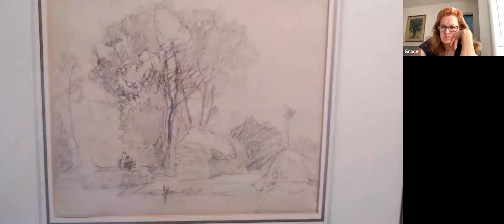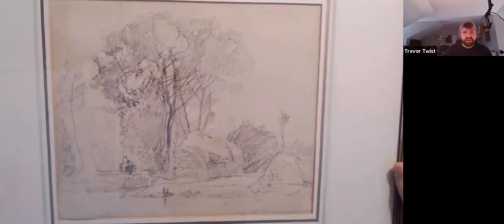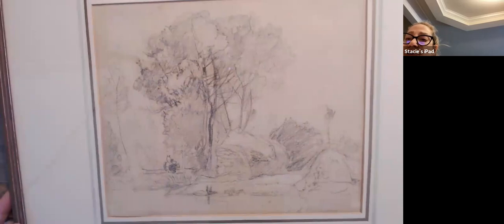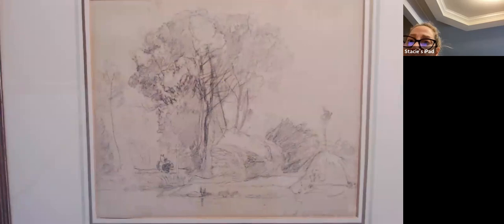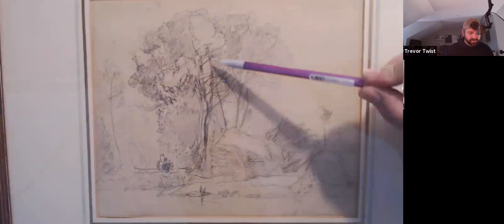Are those people on the left? That's what I would like. Let's look at the whole thing, and then I'll pop it off the stand. Those trees are just magnificent. And you know how he likes the hierarchy? This is clearly the most dominant tree because it's the highest contrast.